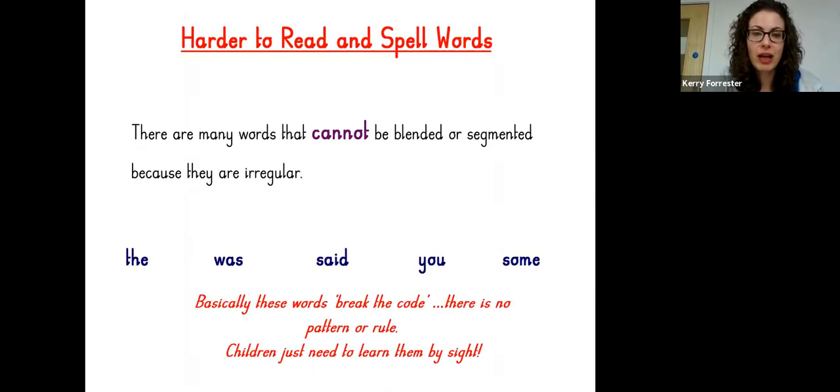So harder to read and spell words, often called tricky words, sometimes red words in books. They are words that cannot be blended or segmented because they're irregular. So the, was, said, you, some. And they basically break the rule. And in phase four, they learn lots of them. So they learn said, have, like, so, some, come. And you've got to learn them by sight, which is where practice makes perfect. So as much reading as you can do with your child as possible is the key.